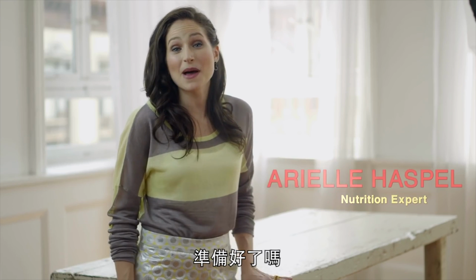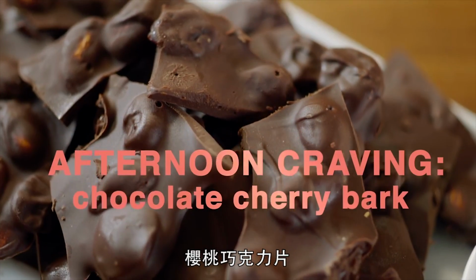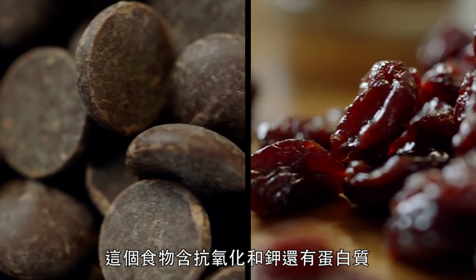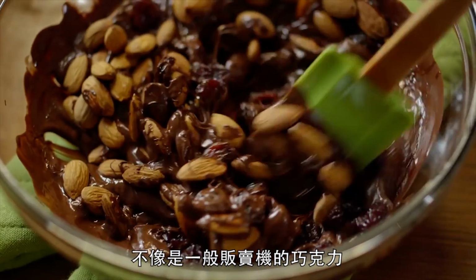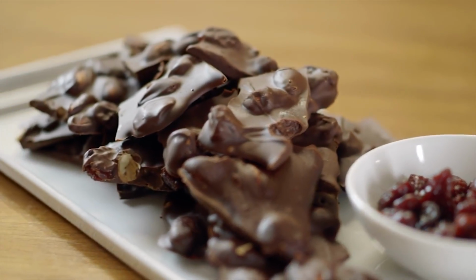Okay, get ready because I'm about to show you the most delicious afternoon treat, chocolate cherry bark. This treat is filled with antioxidants, potassium, and protein, which will help keep your energy up all day, unlike vending machine chocolate, which is just a sugar crash waiting to happen.